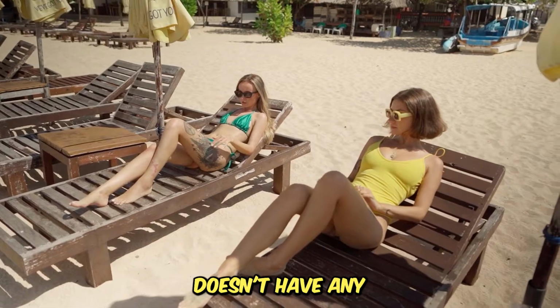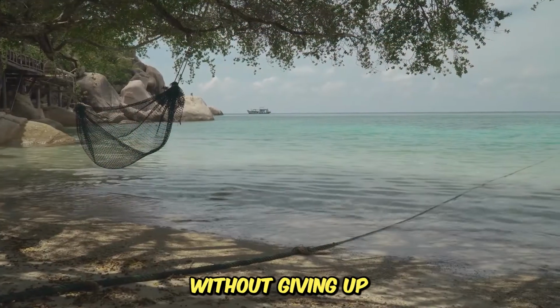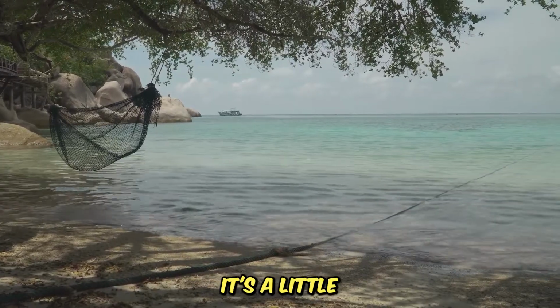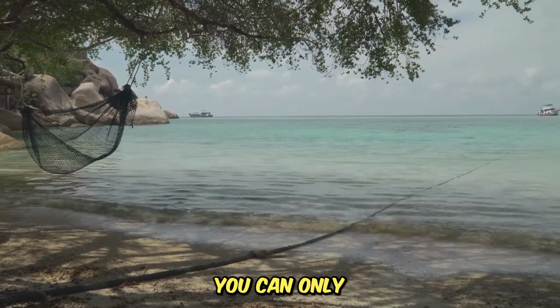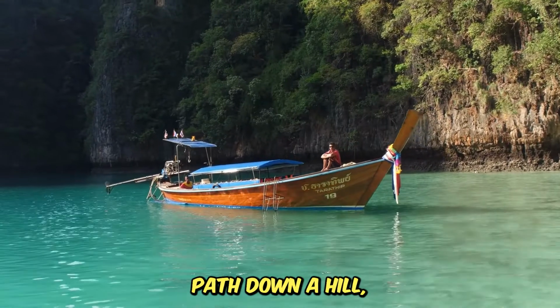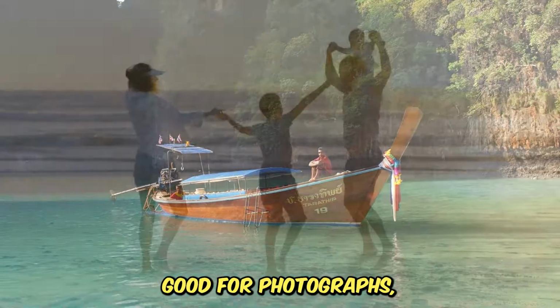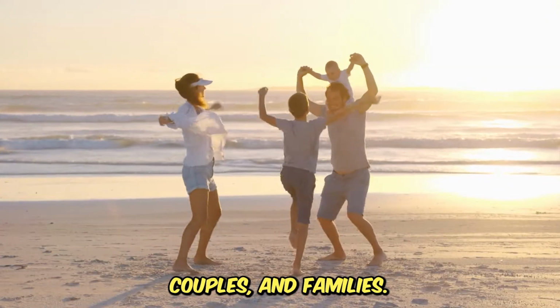This beach doesn't have any of those things, so it's the best place to find peace and quiet without giving up convenience. It's a little hard to get to. You can only get there by a long-tail boat or a steep path down a hill, so it feels like it's for a select few. Good for photographers, couples, families.